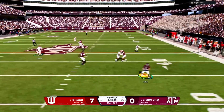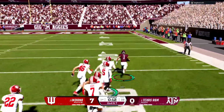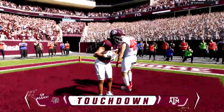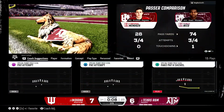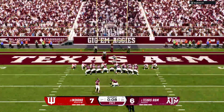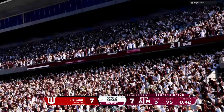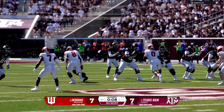Wants to go up top. The screen, and watch out. Turning it on. The 20. He's at the 10. Touchdown, Aggie. And once he got away from the D, they had no shot at catching him. That was a lightning-fast drive that ends with a touchdown. If you can string a few more drives like that together, man, we might as well get our popcorn out because we're going to get a lot of scoring. And they tacked on the extra point. Quick strike offense on that 3-play scoring drive.